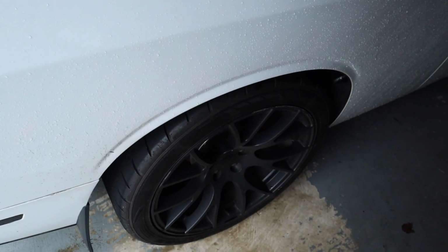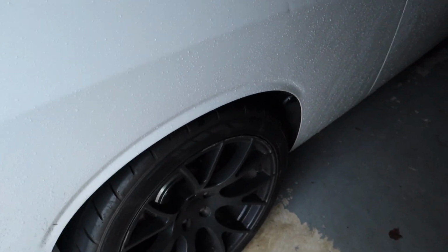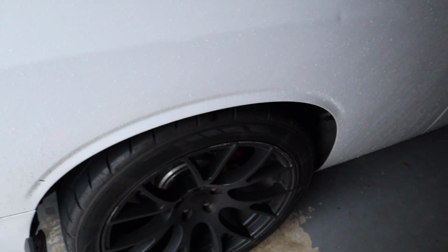So these Eibach lowering springs have completely dropped the car to a bad level to where I can't even do regular maintenance on it. So what I'm gonna do is look at BMR springs, where I'll still have the lowered look, but it won't be quite as low, which I'm perfectly fine with. If I can't do my maintenance on the car, I don't want it. If I can't take care of the car, if it's gonna make everything else worse, it's not worth it. So I'm looking at BMR springs.